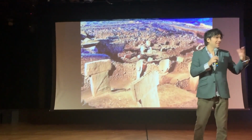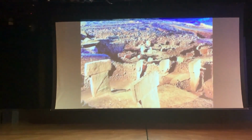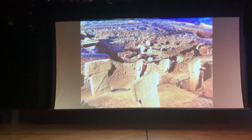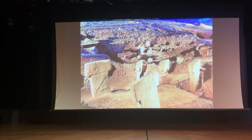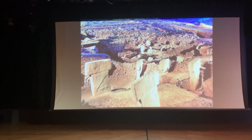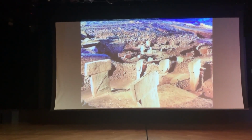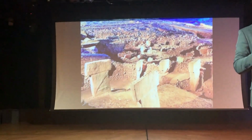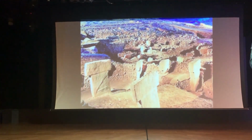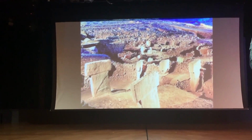Now, we could get into the curiosity of what they were thinking. But what's more important is, before the agricultural revolution, hunters and gatherers had the ability to coordinate tens of thousands of workers towards a single project for 1,000 years. That's not scavenging bands of isolated families, is it? No. And this has really blown a hole in our understanding.